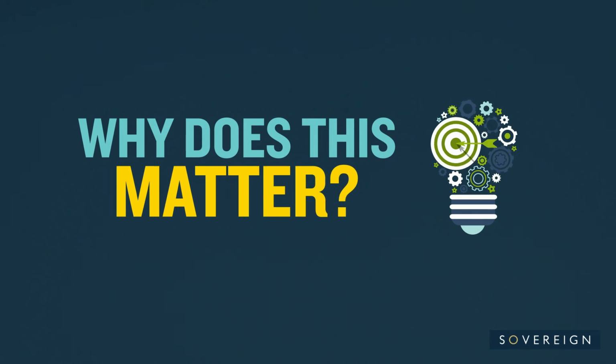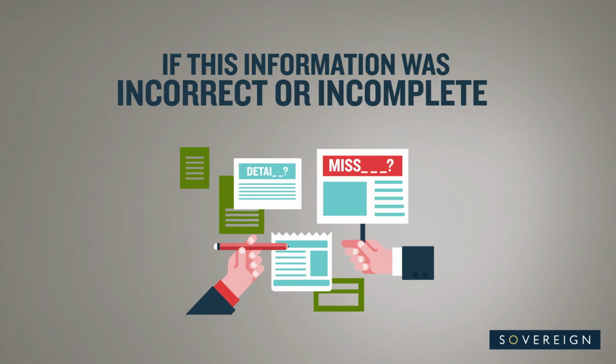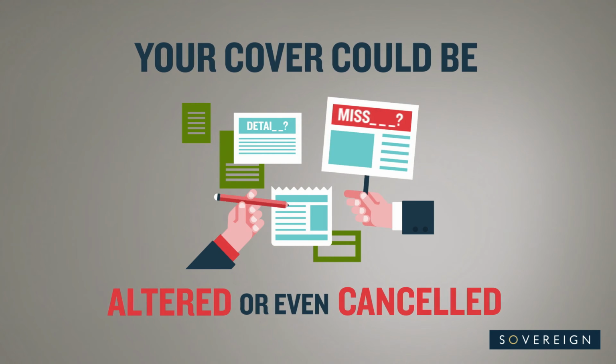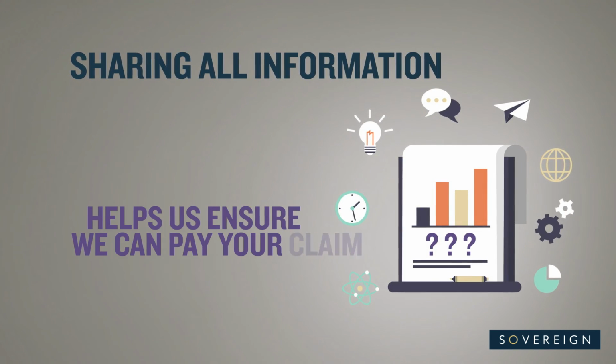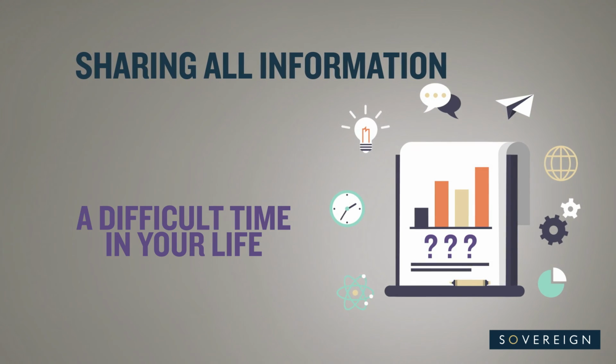Why does this matter? If you apply for cover in the future or make a claim, we may look further into your personal history. If this information was incorrect or incomplete and affects the terms of your insurance, your cover could be altered or even cancelled. By sharing all information needed during the application process, it helps us ensure we can pay your claim to help you through a difficult time in your life.